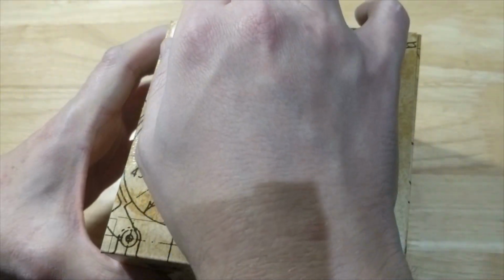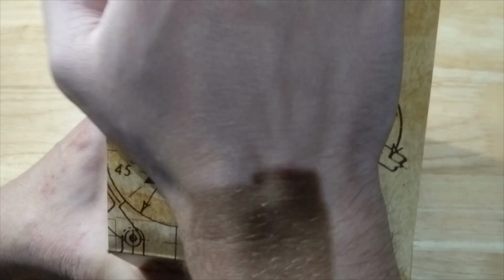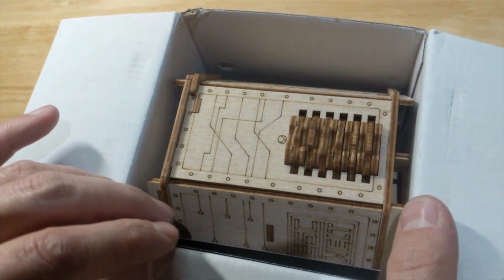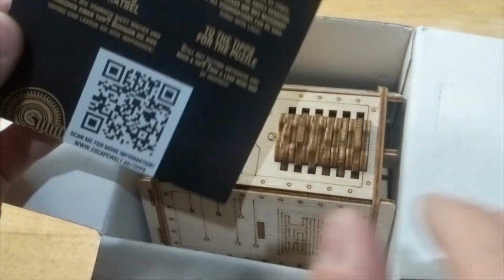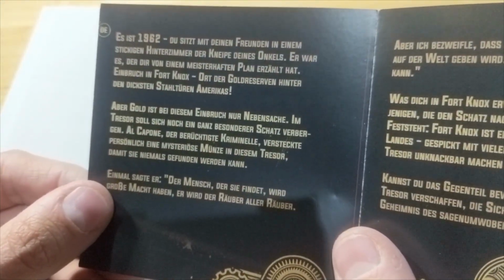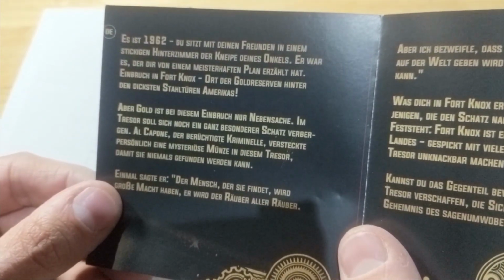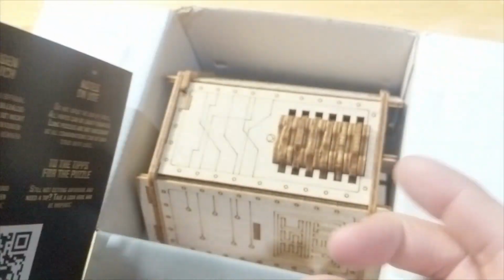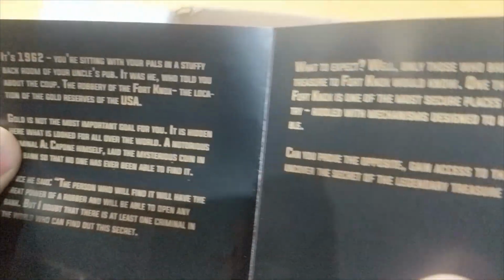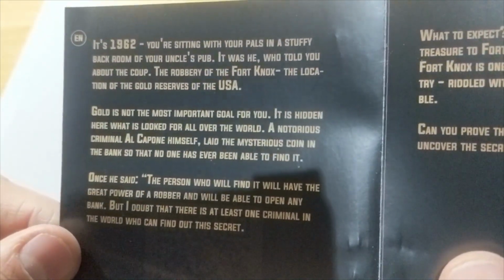Well, time to open up and have a look, I guess. Whee! Oh my gosh, here we are. Oh, what's this? Oh, we've got a bit of backstory. Fantastic, that's what we want. Oh no, okay, that's not for me. Here we are. This is more my speed.